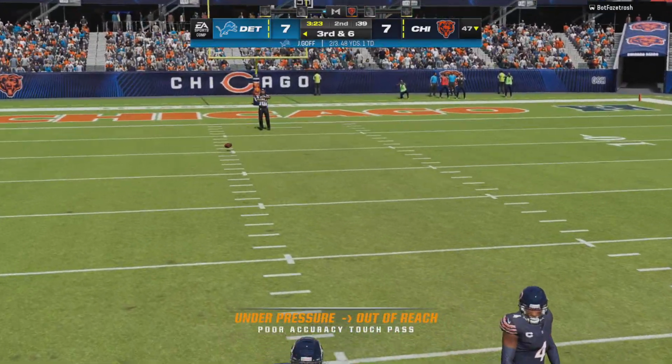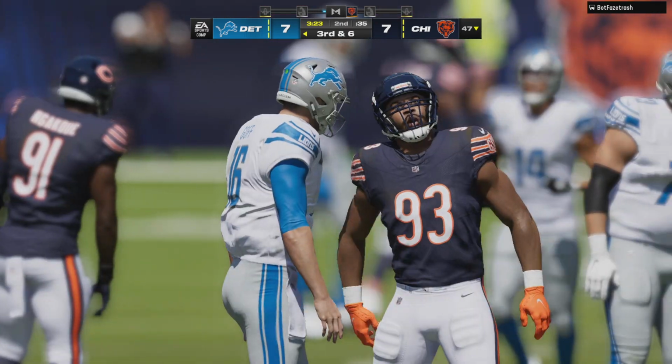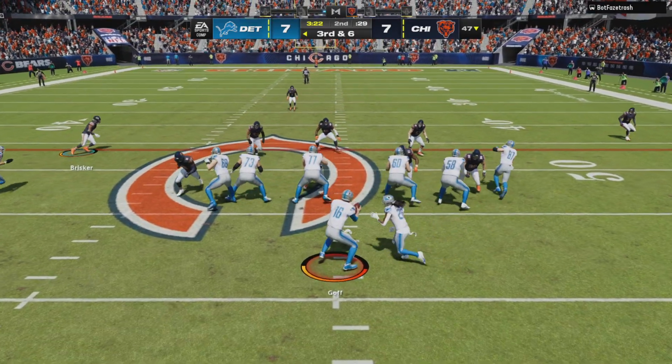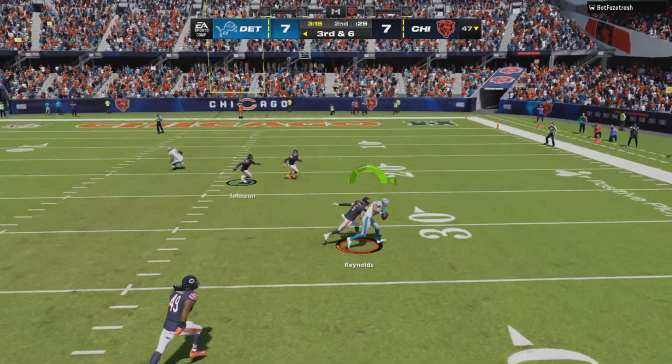A second down pass play there, but it's incomplete. When defenses get to the quarterback that quickly, a lot of times it's called a jailbreak. It wasn't quite that fast, but fast enough that he had no time to look downfield and set himself to throw the ball. And as he tried to do that, he was hit and it forced an incompletion.